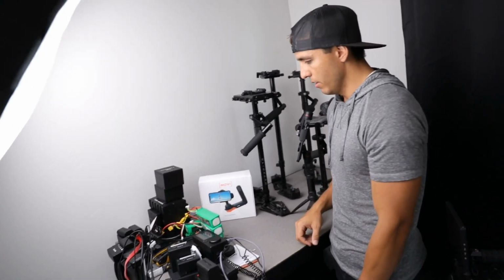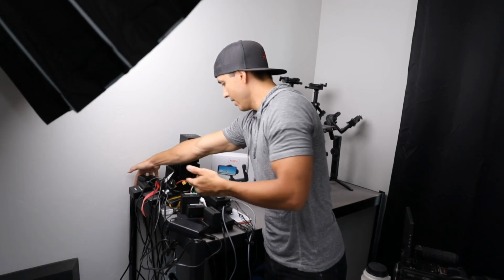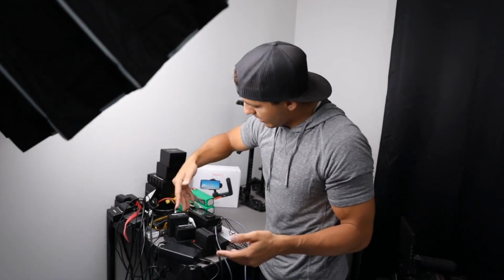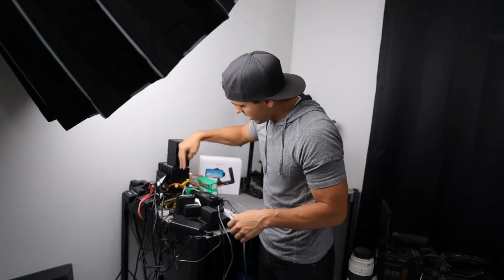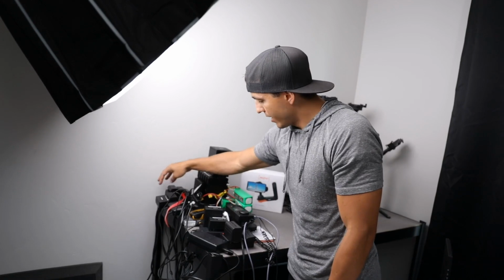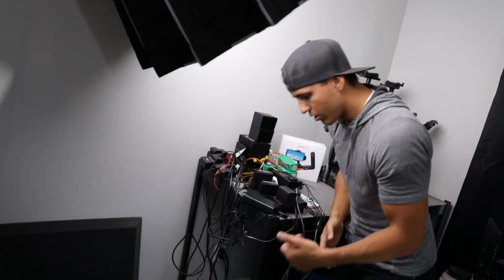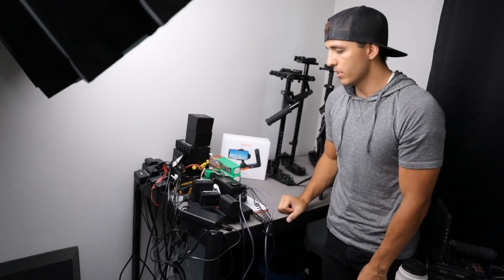Real quick, let's talk about my conglomerate of charging stuff over here. So I have this strip here that allows me to plug in like 20 things at a time. I'm charging lights, my C200, my Red batteries, my 1DX Mark II batteries, my Rhino Slider batteries, my smaller Canon camera batteries. As you guys know, charging is a big part of this job. There's probably a better way to do this, a better system. That's how I do it.